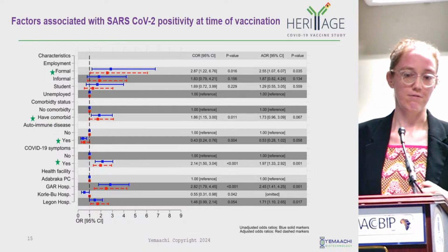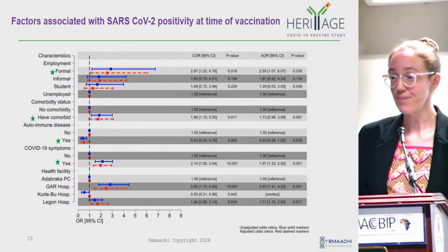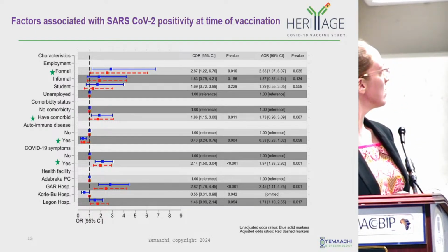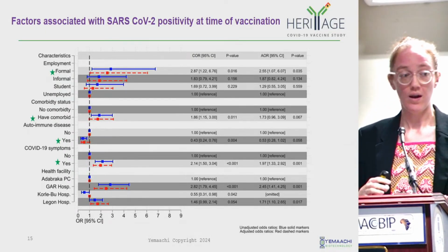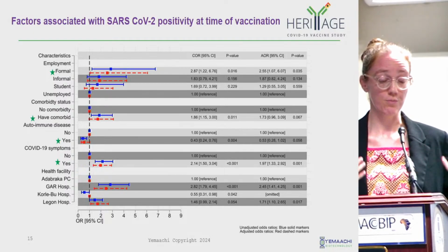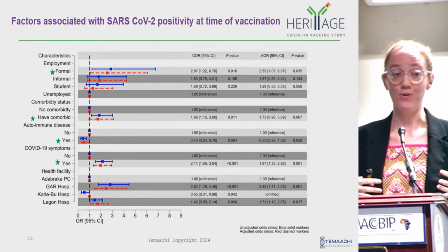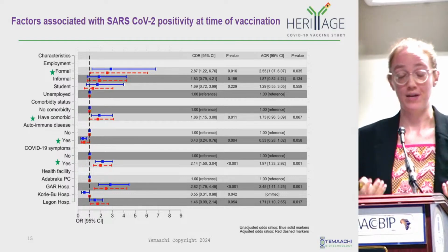I think that one might not be a very surprising finding, but I think it shows that the data is reliable. And we also saw that those with autoimmune disease have a reduced likelihood of being COVID-19 positive, and that might feel a bit counterintuitive, but what we think is, and there's also literature supporting that, those who know they are vulnerable adhere better to all the measures like wearing of nose masks, washing of hands, and that they better protect themselves.